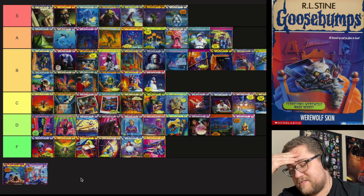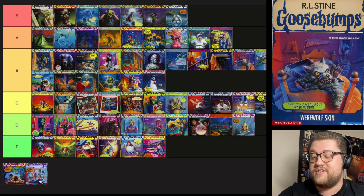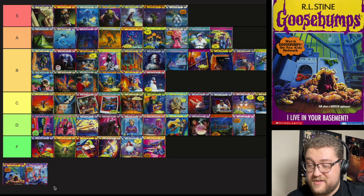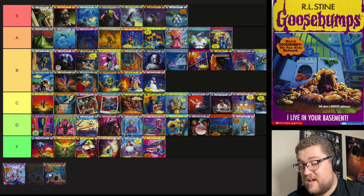Okay, these last two books, you can tell why the original series ended. I think Bob had just completely run out of ideas, needed a refresh. Because what the hell is I Live in Your Basement, man? It's definitely one of the most forgettable covers for sure, which makes sense considering this thing is basically just like the egg monster from Mars. It just looks like puke. Like, what is this thing? I don't like it, and I don't care.